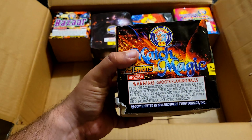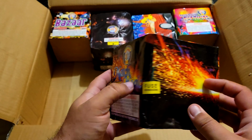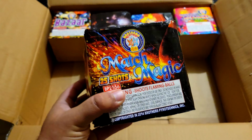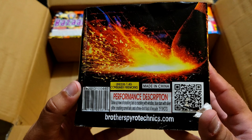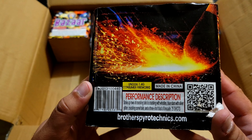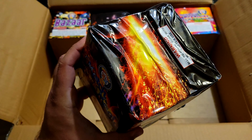Match Magic. It's a 25 shot cake, and you got pretty small bores on this, and I'll be honest, this cake does not weigh much at all. But weight is not always a perfect indicator of how good a cake's gonna be. It is pretty light, so I'm not expecting big breaks on it, but maybe it has a nice cool effect. Let's just see what they're saying it has. So, it's rows of crackling tails, blue silver glitter, crackling comets, and a 3-shot blast of brocade. So it looks like just a lot of crackle comets and tails, so probably a loud cake, that's for sure.